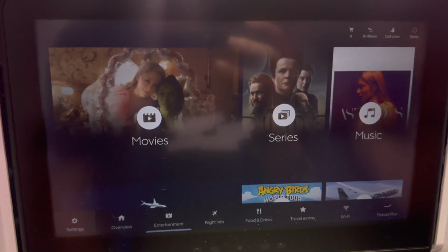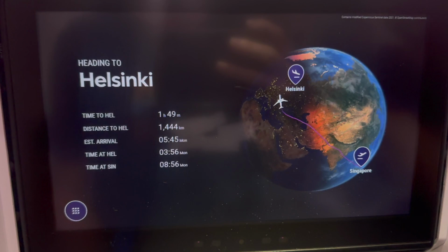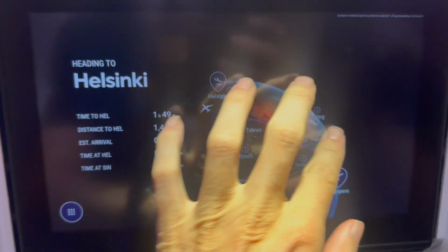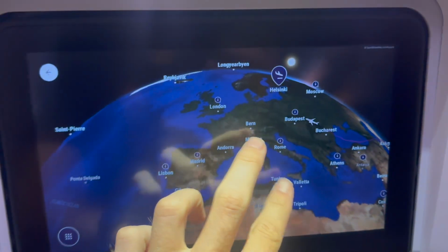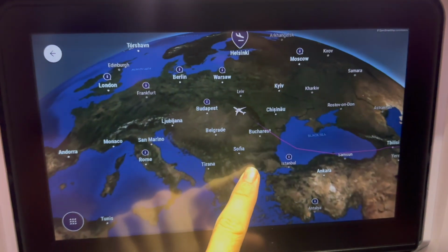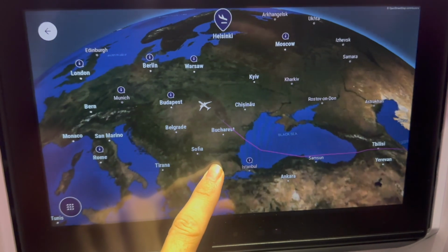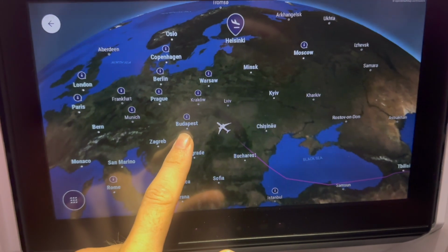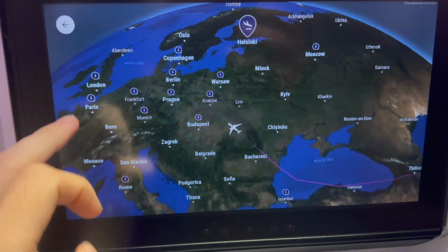Finnair also had this awesome in-flight map. It was highly interactive, highly customizable, and highly detailed. It essentially felt like a slightly cheaper version of Google Earth. I could zoom into my own house back in Perth, and it came up pretty crystal clear, which I think was pretty cool. As you can see here, we're doing that loop around the bottom of Southeast Europe, and now heading up to the north of Europe to Helsinki. All in all, I think this is the best flight map that I've ever seen on an aircraft, and I'd love to see it on more airlines.